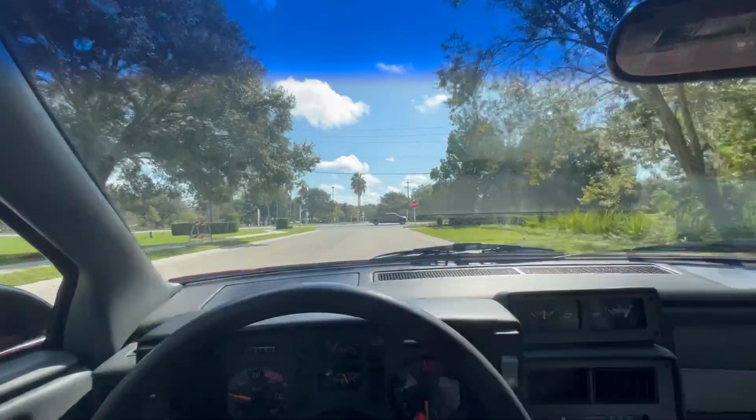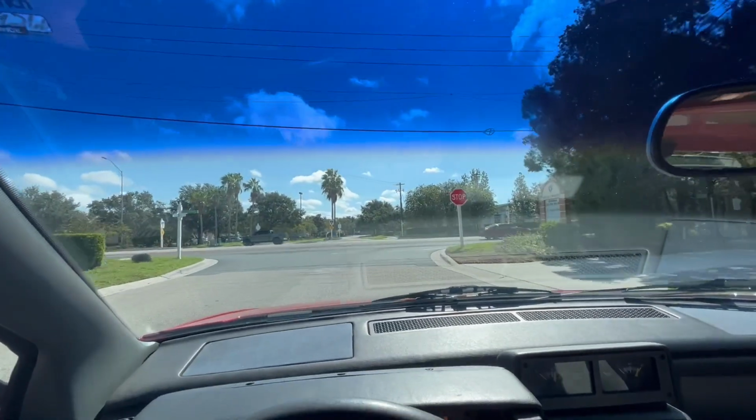But anyway, we're gonna get this car turned around, put her on the lift, and see how good the underneath looks. See you there.